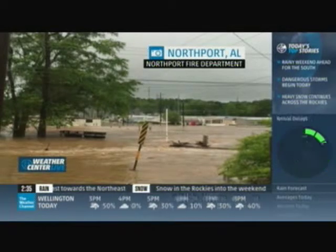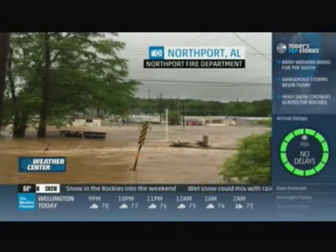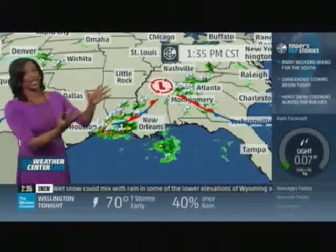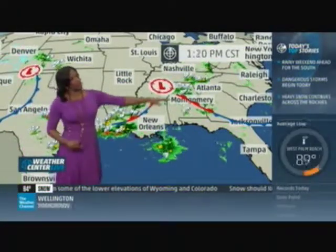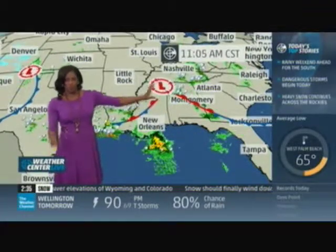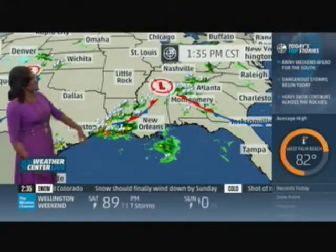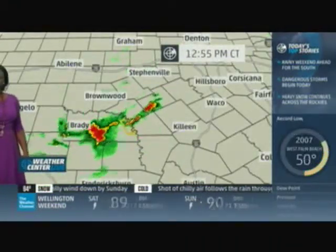And again, we have a very unstable air mass in the region and some heavier downpours associated with some of these widespread thunderstorms that we've been watching develop across a good part of the South. Here is a look at the current radar, and you can see in central Alabama, we do have those thunderstorms developing, and we'll talk more about that in a moment. But also back to the lightning data, and you can see still some very dangerous lightning associated with some of these storms over Texas and Louisiana.